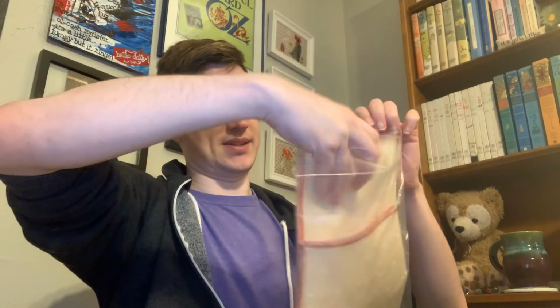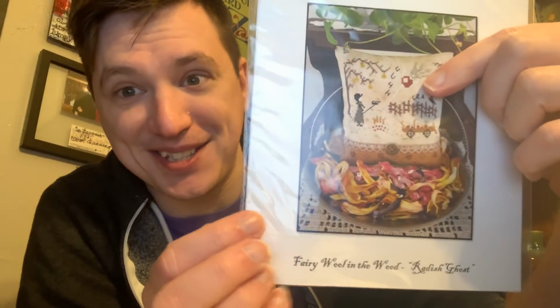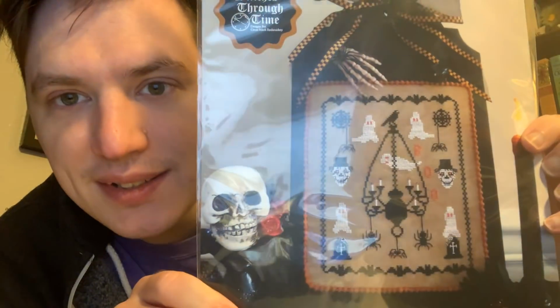This is a 32 count. But because I couldn't, you know, let it travel by itself either, because it would be lonely, I ordered the Fairy Wool in the Woods Radish Ghost, which is a girl harvesting, and there's a radish ghost, and I just loved the name and thought it was hysterical, so that had to come home with me. And then Ghostly Encounters from Stitches Through Time, which I'd never heard of, but I liked as well. And it actually came with little orange beads that you need for the eyes, so that was kind of cool.